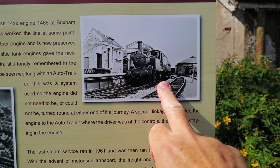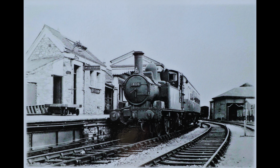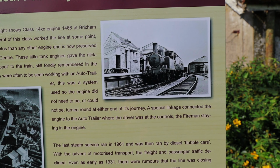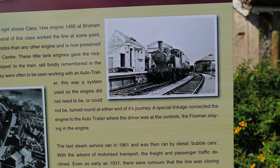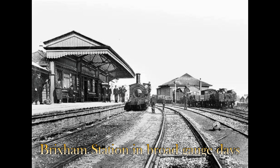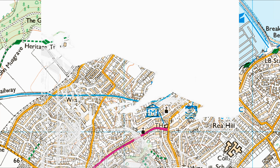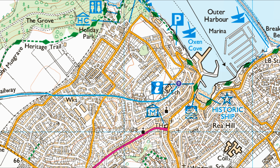Now this photograph here shows you a class 14XX engine, number 1466, at Brixham Station. And that is often in more photos of the line than any other. And it's been preserved at Didcot Railway Centre. I didn't know that. Perhaps I saw it in action or stationary when I visited Didcot Railway Centre previously on West Country Wanderings. It was also given the nickname the Whippet. Often these GWR branch lines were given little nicknames. Where I live in Gloucestershire, there was a branch line from Cam and Dursley Station, which was Coaley Junction, down into Cam and Dursley, and that was called the Dursley Donkey. But yes, here at Brixham, we had the Whippet.